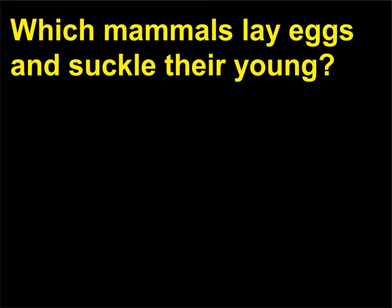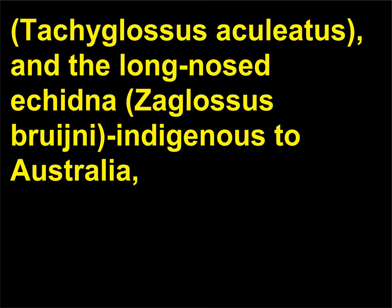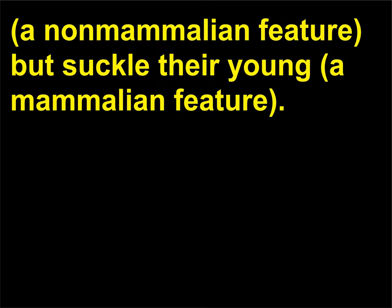Which mammals lay eggs and suckle their young? The duck-billed platypus, Ornithorhynchus anatinus, the short-nosed echidna or spiny anteater, Tachyglossus aculeatus, and the long-nosed echidna, Zaglossus bruijni, indigenous to Australia, Tasmania, and New Guinea, respectively, are the only three species of mammals that lay eggs, a non-mammalian feature, but suckle their young, a mammalian feature.